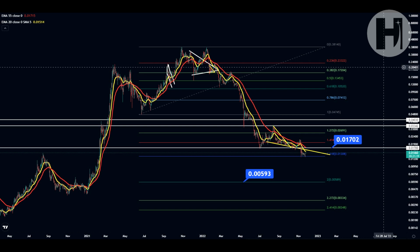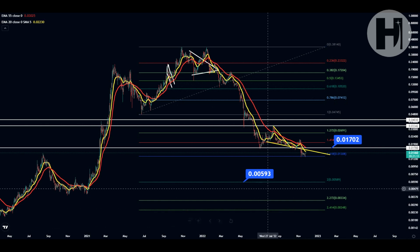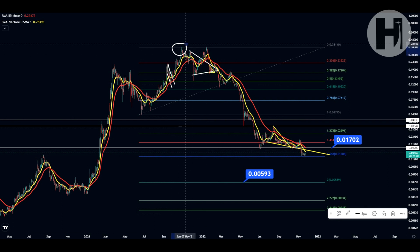Now let's jump into the TA. So taking a look at the daily chart for Harmony One, you can see that we have reached our 1.618 target based off of this Fibonacci retracement that I've had on the charts for quite a while.